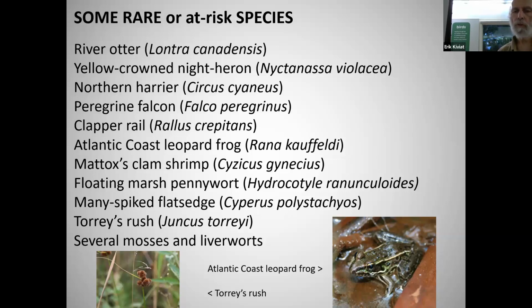There were also Maddox's clam shrimp in pools on the Jersey City Aqueduct, I believe it's called, that runs through Lyndhurst, between, what's the name of the road that goes to the SCA building? Between there and the Hackensack Estuary. And something happened to those pools that did end the clam shrimp population.